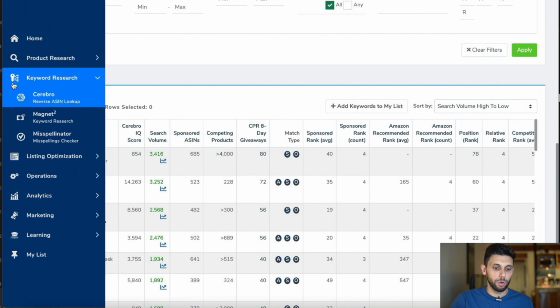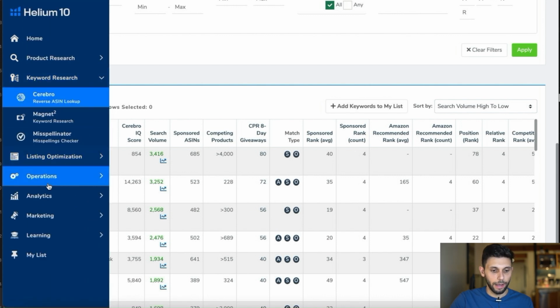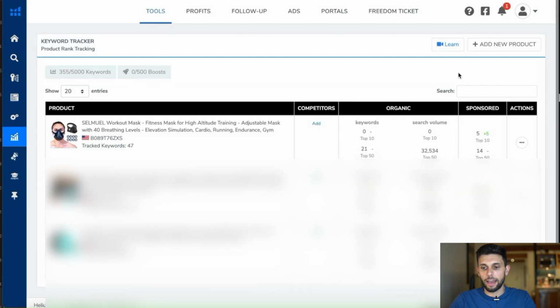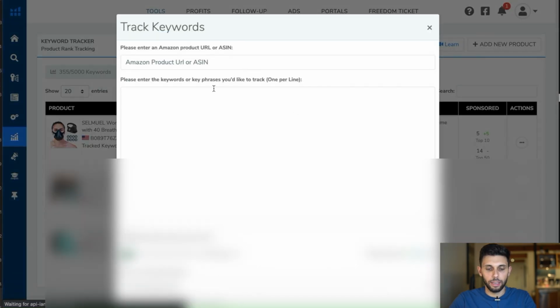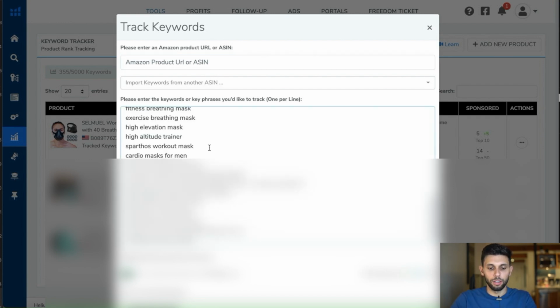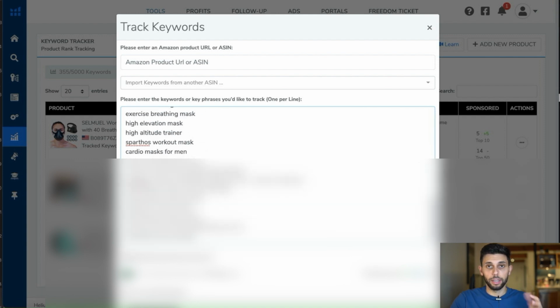And we're going to want to go to our analytics. Click on keyword tracker. Then what you're going to do is add a new product, put in the ASIN of your product, like your exact product, the one that you want to rank, and copy paste in all the keywords that we were putting in that campaign of ours, and then just press start tracking.